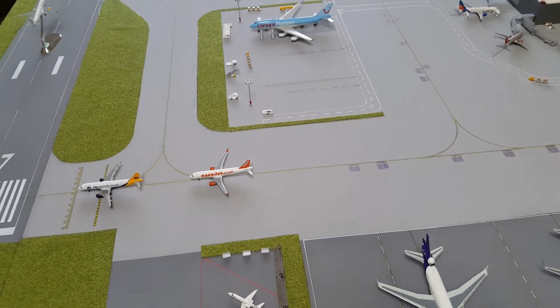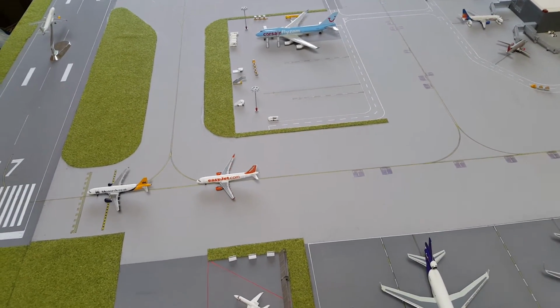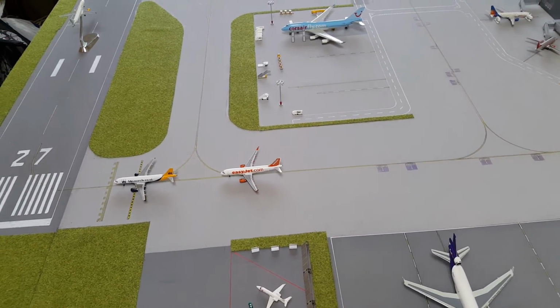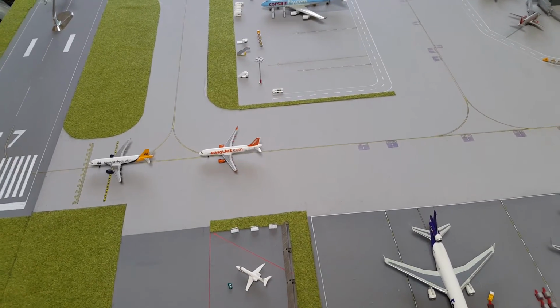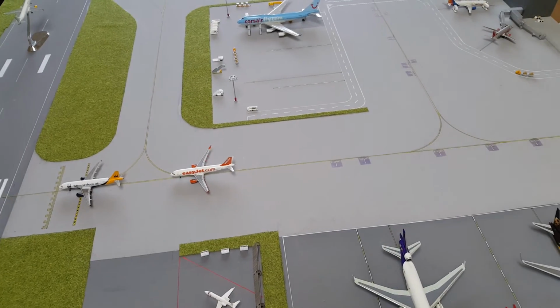Then we have the Gemini Jets releases. I'll be getting the Arkia 753, the Cessna 172, and probably, or hopefully, the RAF A330 MRTT in 1/200 scale. Yeah, that's about it, to be honest.